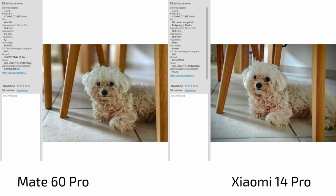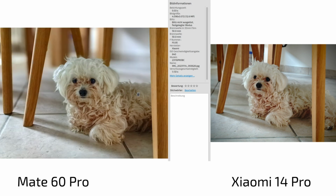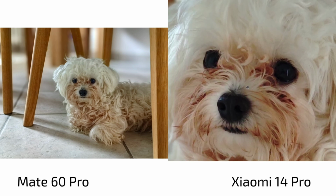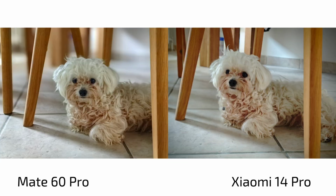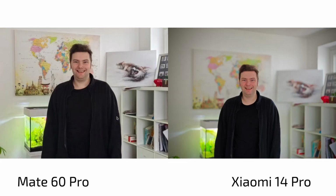Let's check out the f-stop number. This is f2 because it's a real one. This is simulating f0.95. I cannot believe that. ISO 640, ISO 640, so basically the same, also the same in terms of shutter speed, which is quite interesting. So yeah, we have a little bit more noisy picture, definitely on the Xiaomi 14 Pro, and a little bit better picture, I think, on the Mate 60 Pro in this regard. What do you think?